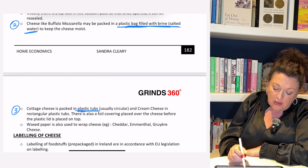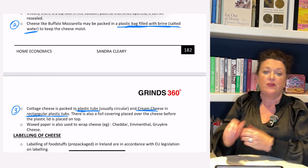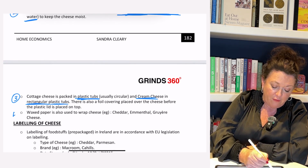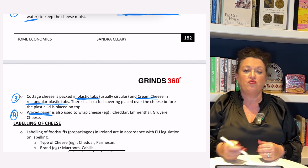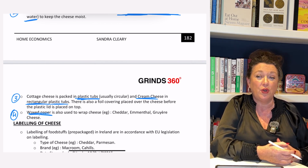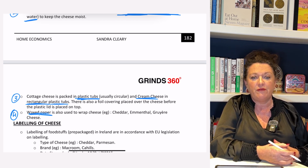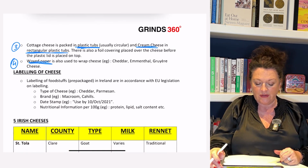Thirdly, you have the packaging of cheese in plastic tubs. They can be circular, or they could be oval in shape or rectangular in shape in the case of cream cheese. There's usually a foil covering over the cheese and then the plastic lid. And fourthly, then you have waxed paper, also used to wrap cheese. You sometimes see it in the supermarkets over cheddar. So there are 4 examples. You had to give one. Now I would probably have given at least 2 different types of packaging for that particular answer. I'd always be afraid. Remember, err on the side of caution.